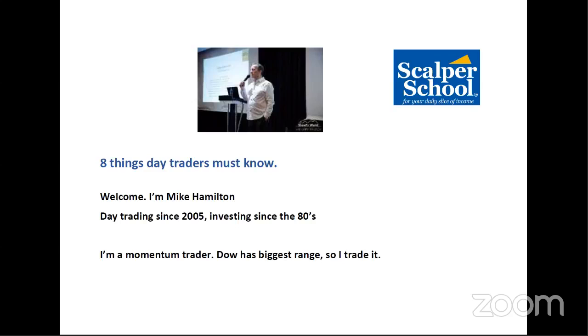It's got the biggest daily range in all of the main day trading instruments, and so I've developed a system, and I'm about to give you a quick intro into that. But as you can see, I'm an investor as well, so I use my time at the screens to make refined entries on investments as well. So I'm not just sitting here looking at small time frames. Far from it.